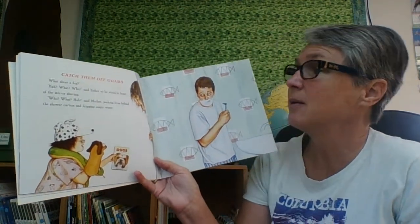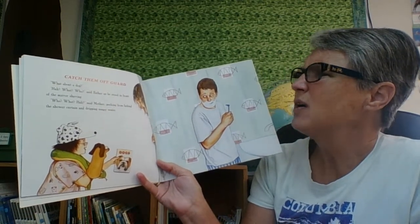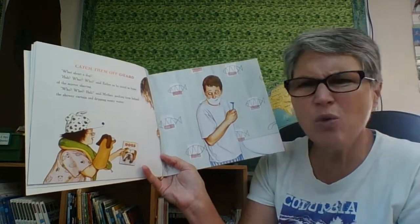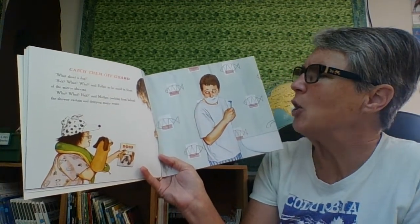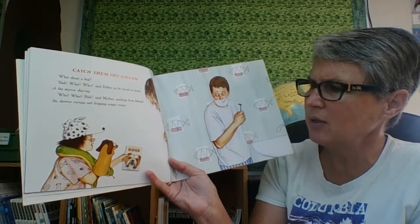Catch them off guard. What about a dog? Huh? What? Who? Said Father as he stood in front of the mirror shaving. Who? What? Huh? Said Mother, peeking from behind the shower curtain and dripping soapy water.